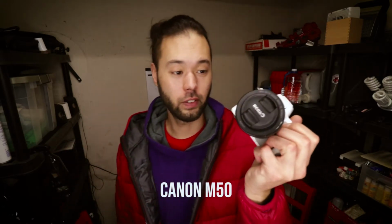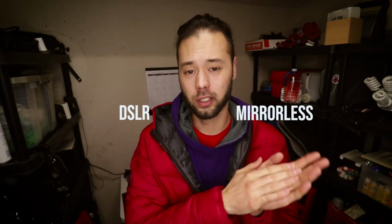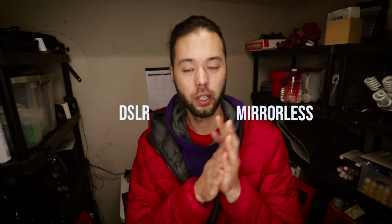Now, the Canon M50. I used to have the Canon 7D Mark II, which is a pretty big camera, especially with the battery pack on it, all the accessories and stuff. So I was getting tired of that and wanted to downgrade, but in reality, I wasn't really downgrading. I was just swapping. Yeah, back to the cameras. Okay, so those are the differences between DSLR and mirrorless, for the most part, the main parts.